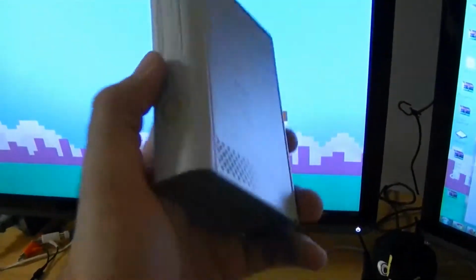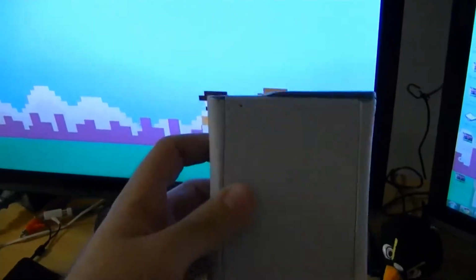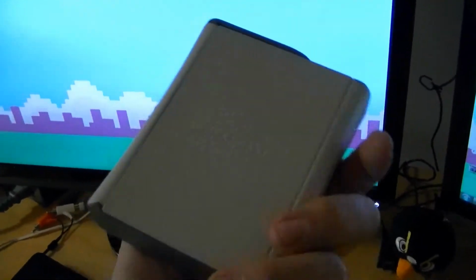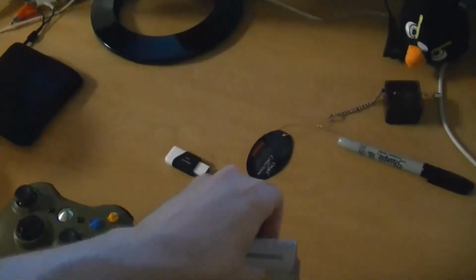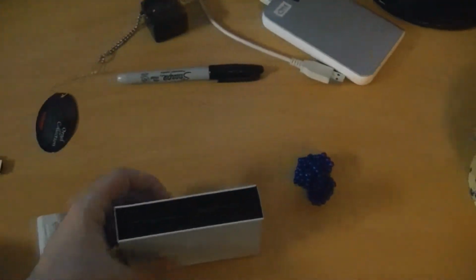Right here, I've showed this to a few friends of mine, but we got the little mini Xbox 360. I freaking love how small and cute this thing is. And I mean, because I mess with Xboxes so much, it just suits me. But check this out. You pop off the faceplate. If it doesn't fall, you can pick it up right here, and it is just a gift card holding slot, so pretty nice to have.